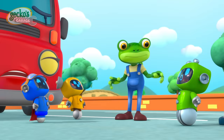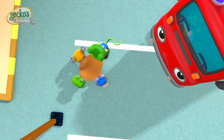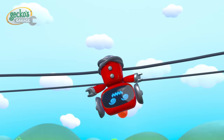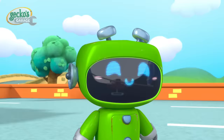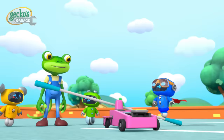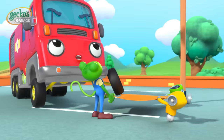Ooh. Green, Yellow, fetch a blanket. I have an idea. Red, when I say let go, you let go, okay? Let go! Oh! Blue, it's time to be a hero. Ready, Blue? 3, 2, 1, go! Don't worry, we'll catch you! Phew!